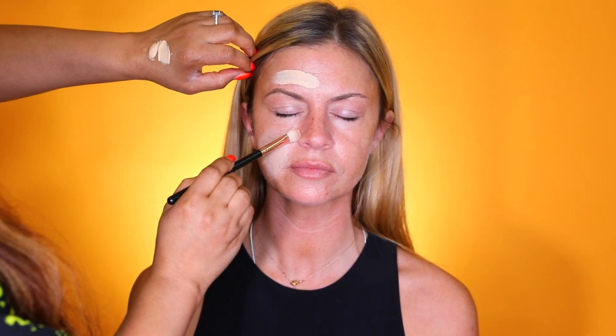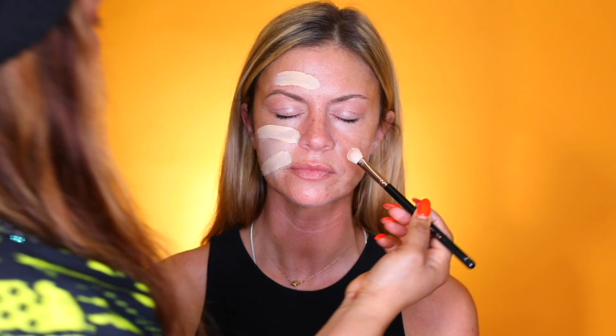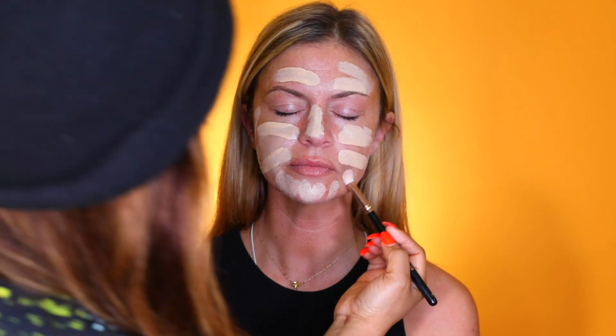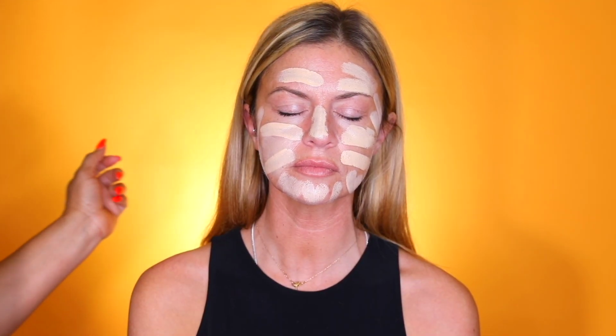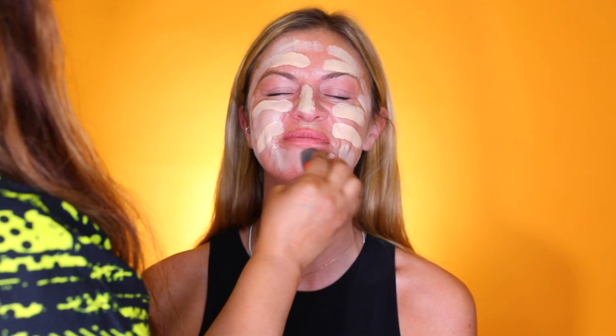So I use Benefit and that. Okay, let's see how that goes. Like that. Look, it looks like I gave you a tribal mark. I'm ready for war, you know? Like I gave you a tribal mark, like boom, boom, boom.